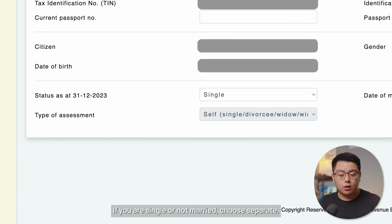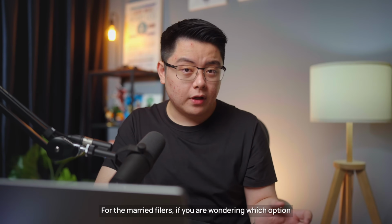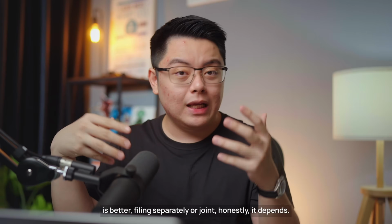If you are single or not married, choose separate. If you are married, you have the choice of filing separately or jointly with your spouse. For the married filers, if you are wondering which option is better, filing separately or jointly, honestly, it depends.